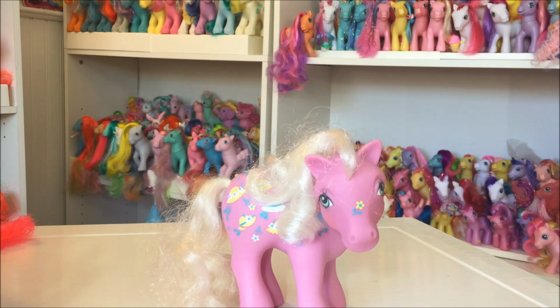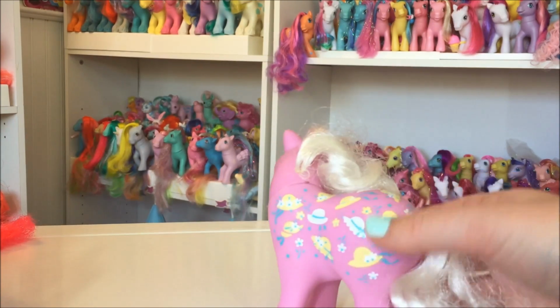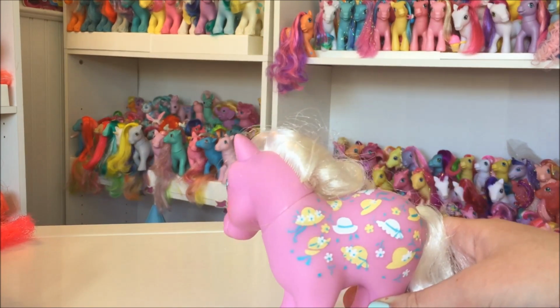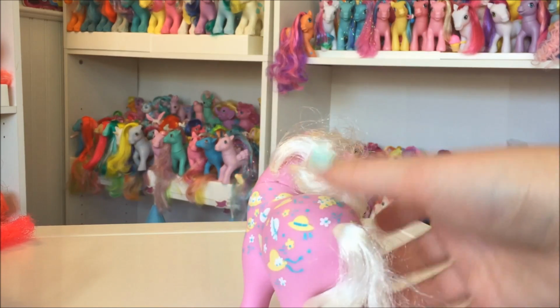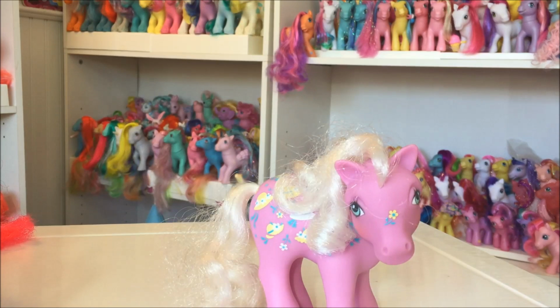Now, she has really cute little flowers, as you can see, and little hats, like little sun hats on her body. They're yellow and white and blue, and she has really nice curly white hair. And yes, this is supposed to be white. Some people kind of consider her like a grandma pony just because of her curly white hair and little theme. And I actually think that's a really, really cute idea for her.